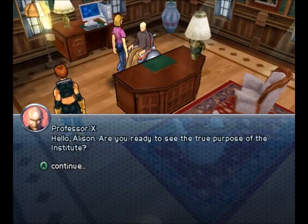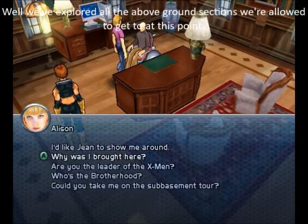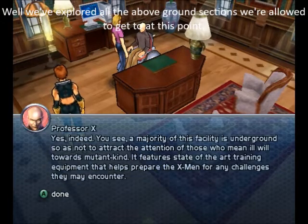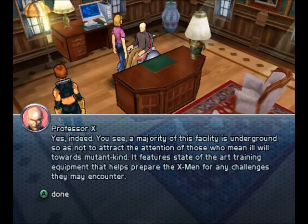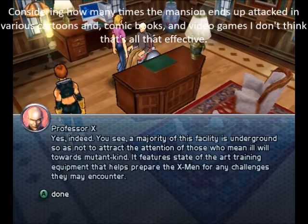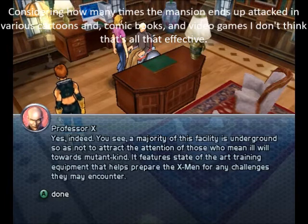Hello, Allison. Are you ready to see the true purpose of the Institute? Could you take me on the sub-basement tour? Yes, indeed. You see, a majority of this facility is underground so as not to attract the attention of those who mean ill will towards mutant kind. It features state-of-the-art training equipment that helps prepare the X-Men for any challenges they may encounter.